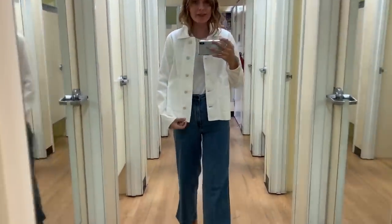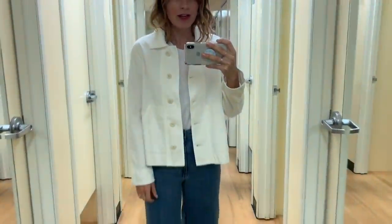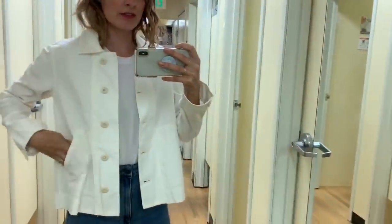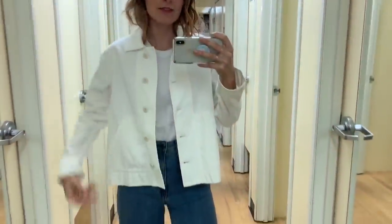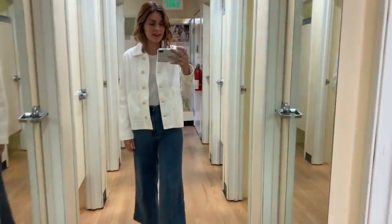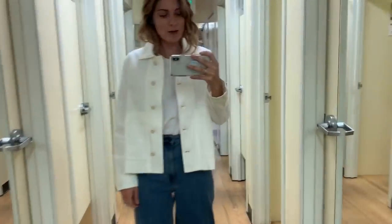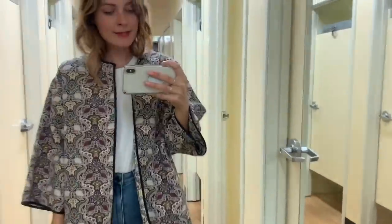Okay, I'm excited about this one. I really like this little white tour coat, and it's by Marine Layer. It's $22. Yeah, I don't have anything like this in my wardrobe, so I think that if I get some trade money, I'll probably get it. Show me this little jacket.